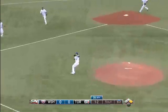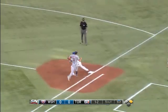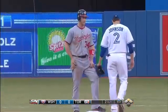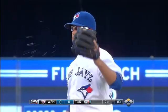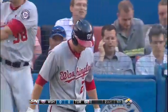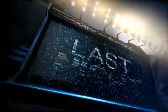High chopper off the plate. Only play for Alvarez will be to first. Makes that spin towards second base as if he even had a thought about possibly going that way. Can't do it. You got to get an out. This team takes advantage of your mistakes. So Alvarez under control makes the play.